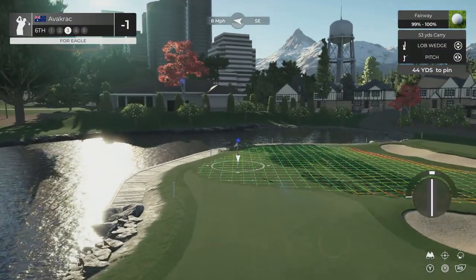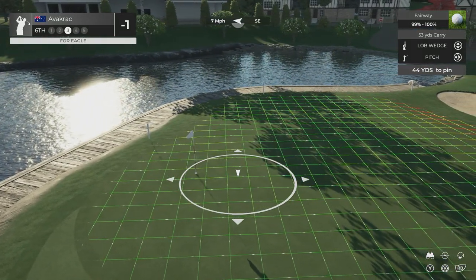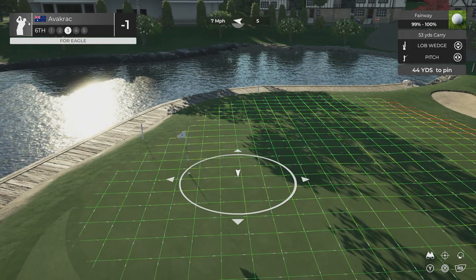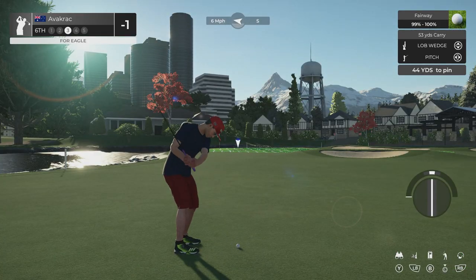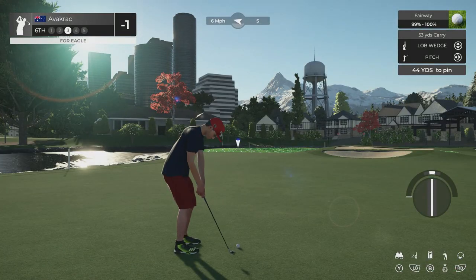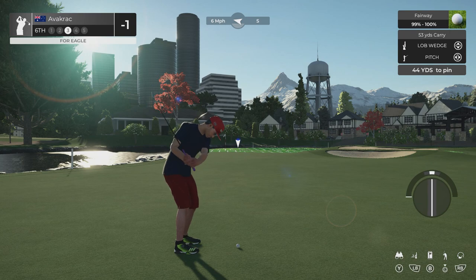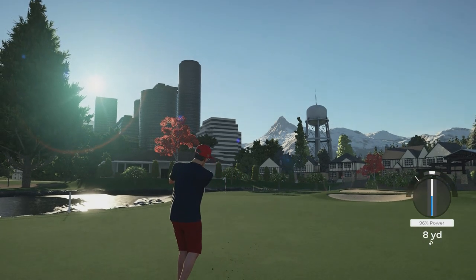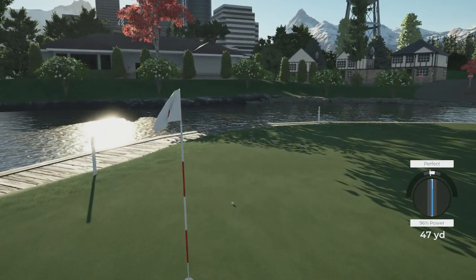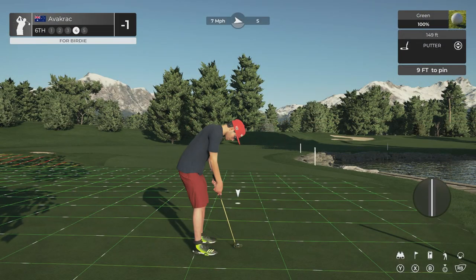All right, 44 yards. We got lob edge pitch. Now it says it's going to go 53. Will it go 53? That's the question. Now, do I take a bit of power out of this, or do I play it? I'm going to say play it. Let's see what happens. Was that wind going to move it that much? Probably not. Okay, should have taken power out. Oh, not too bad. No, that worked out all right. Still only went 47.